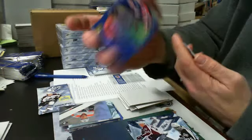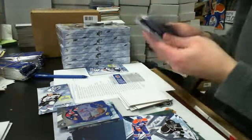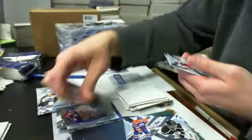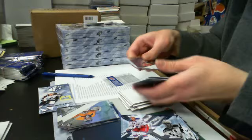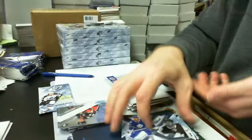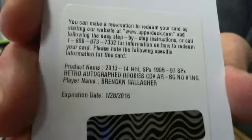Then we got a 96-97 SPX Retro of Pavel Bure for the Rangers. And then we have a Rookies of Merrick Mazanek for the Predators. And last pack, it is a Rookies of Hampus Lindholm for the Ducks. And the redemption card, it is a 96-97 SPX Retro Autograph Rookies for the Montreal Canadiens, Brendan Gallagher. It's a pretty good hit.